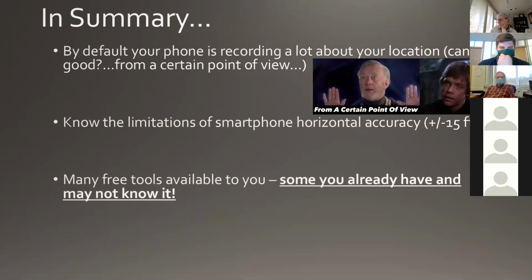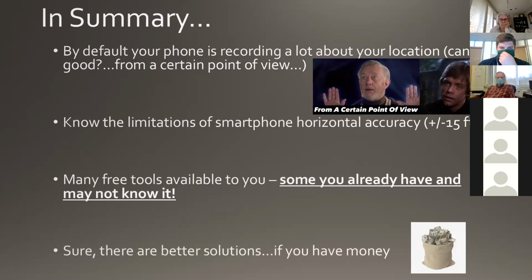There are loads of apps out there, not just the ones I showed, so I encourage you to explore and test some out. And lastly, I will reiterate that some of you may have better methodologies through access to ArcGIS Collector or using Trimble systems or dedicated data collectors, but those can set you back price-wise. What I have shown are just some ideas for free or low-cost solutions that fit in your pocket using the phone you already have that you can use right away.